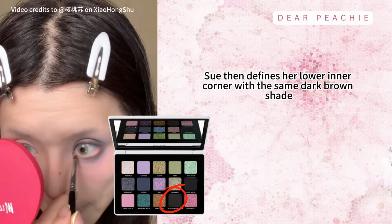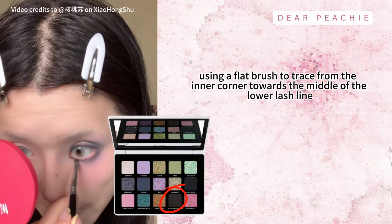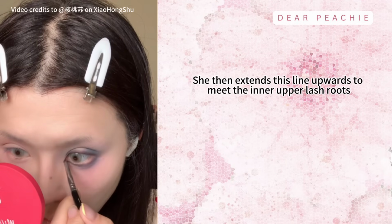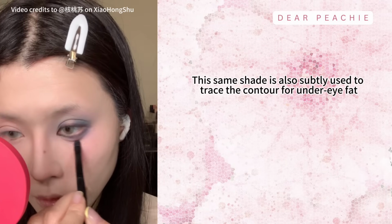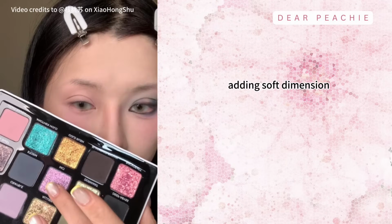Sue then defines her lower inner corner with the same dark brown shade, using a flat brush to trace from the inner corner towards the middle of the lower lash line. She then extends this line upwards to meet the inner upper lash roots. This same shade is also subtly used to trace the contour for under eye fat, adding soft dimension.